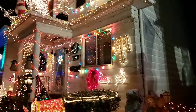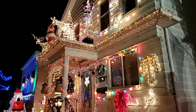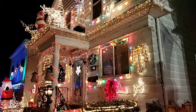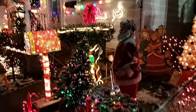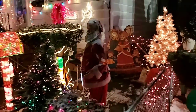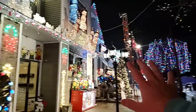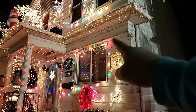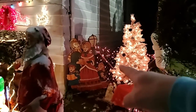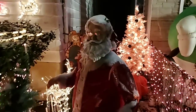This house here is more of an old school vibe. They have the older lights, non-LED, and the larger C9 bulbs, rope lighting, and some older figures and animations. So kind of best of both worlds here. You get to see the latest and greatest of decorations over here, and the more 80s, 90s vibe over here. Although their icicle lights are burned out or not working. Nice little caroling scene back here. Old wooden cutout Santa.